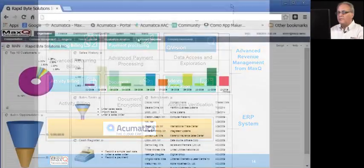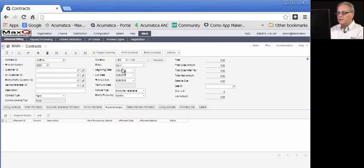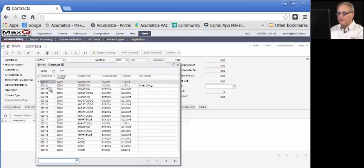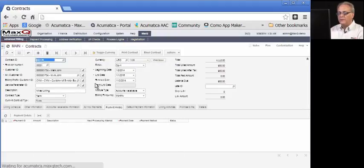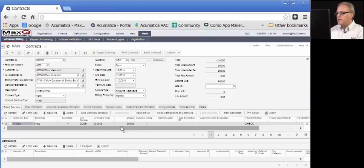We're going to start off walking through a contract. So I'm going to call up an existing one. And one of the features in the contract billing is the ability to create multiple billing schedules which represent the scheduled bill as well as distributions of items you're billing for, and we'll walk through that in some detail.